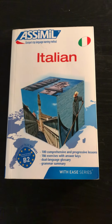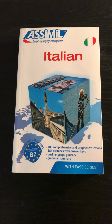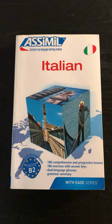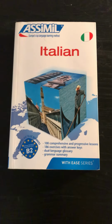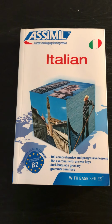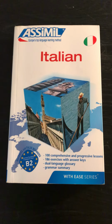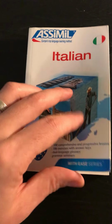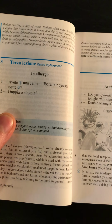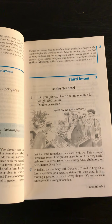I did do the second wave up to lesson 50, and I did that despite the fact that other people had reported it's difficult, boring, and unrewarding. I agree. It was difficult, it was boring, and it was kind of unrewarding. Some of the things that really don't make sense about the second wave, when you're trying to translate something from English back into Italian, it starts very easy. You can imagine a simple sentence like, do you have a free room? Double or single? It's very, very simple to get that right.